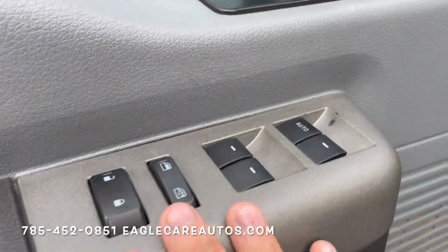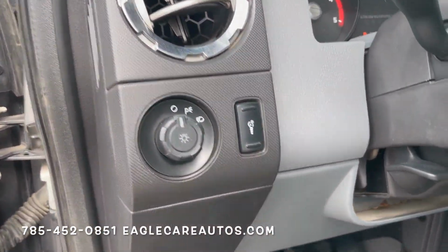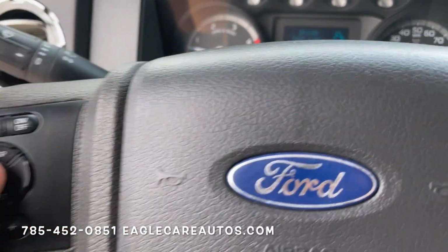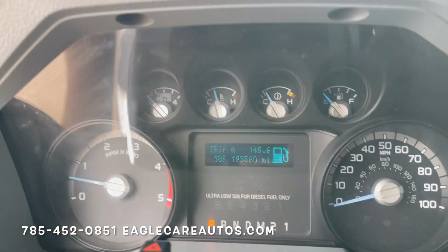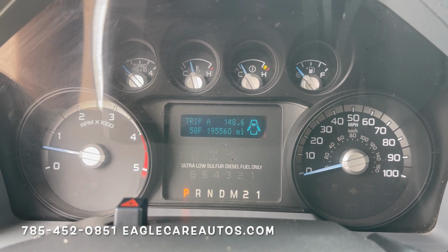Does have all power locks and windows, power mirrors, which are the big towing mirrors. Your headlight controls there. Does have your cruise control and different information controls here for your center information there. Just clean and clear dash, everything right in the zone. Just a super solid mechanically truck, like I've said.